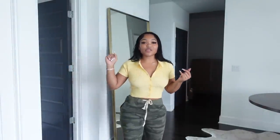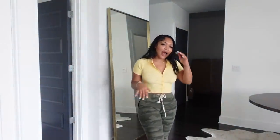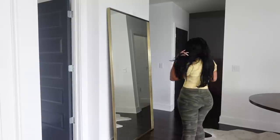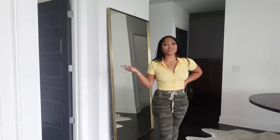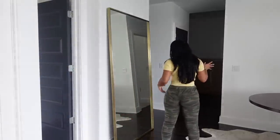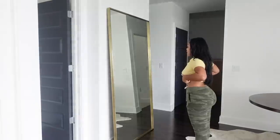And then I have these sweatpants, y'all. So I wanted to get a pair of sweatpants, but I seen these, girl, because I don't have any army fatigue sweatpants. So I'm like, I could probably dress those up with heels, or I could wear it with sneakers, whatever I want to do. And these joggers are so comfortable, y'all. So comfy, so soft.